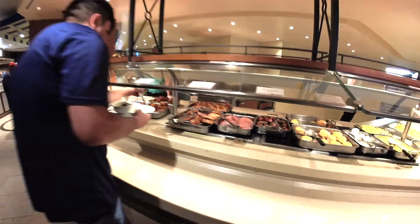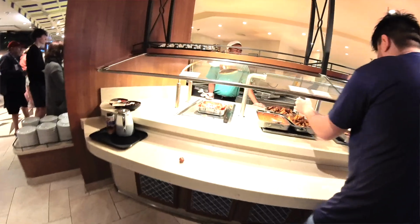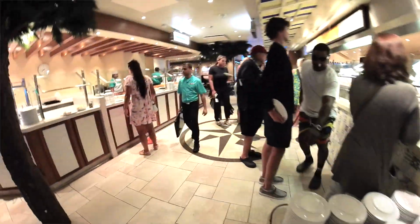My son absolutely loved it for breakfast, and I have to give a special shout out to that made-to-order omelet station. It's a breakfast game changer for me. It's one of my favorites on every ship, so I'm always happy to see it. The Lido Marketplace is open for breakfast, lunch, and dinner, so you can always find something delicious no matter the time of day. Well, maybe not in the middle of the night, but you know what I mean.